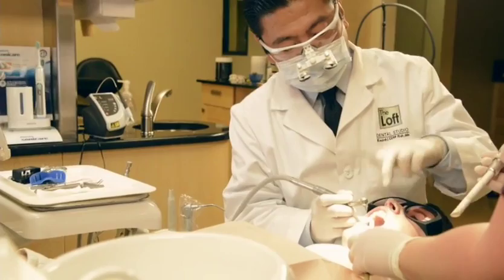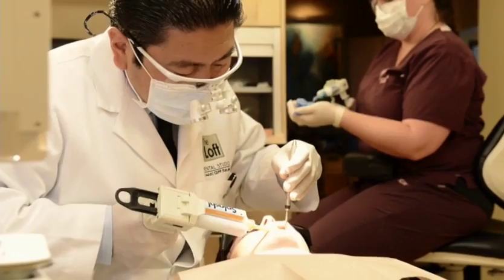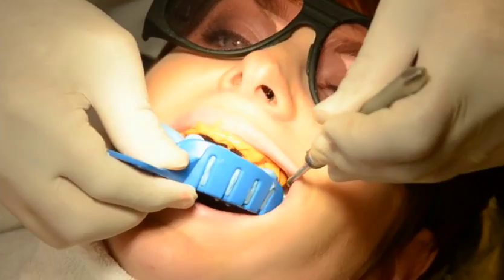Okay, Carly, so I will be reducing 0.2 to 0.3 millimeter of your tooth surface. Again, this will be done without any anesthetic, comfortably. I'm taking the impression, and this will set in 3 minutes. The impression will be sent out to the lab, and usually we will get it back in 1 to 2 weeks.